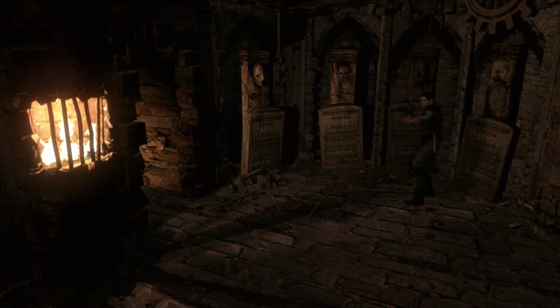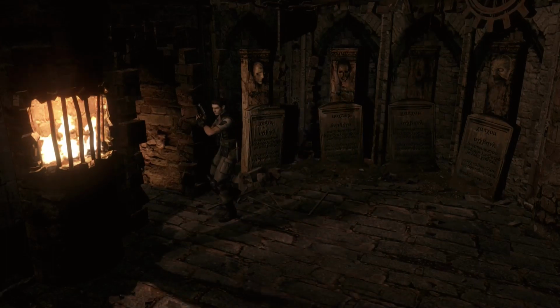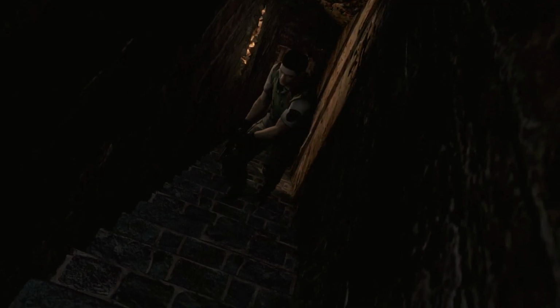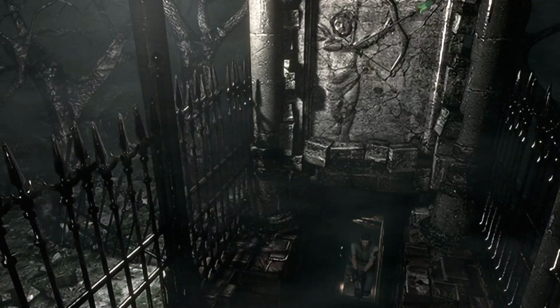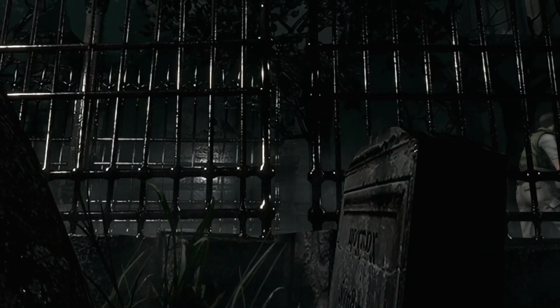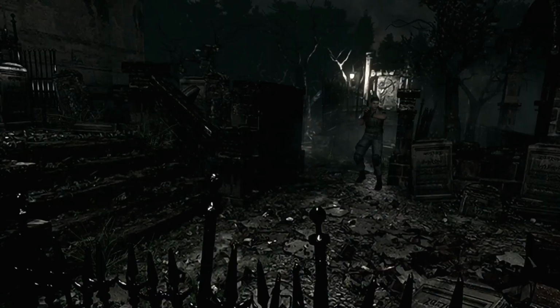Oh! Hmm. Okay, looks like something happened to that coffin. I guess we're gonna need all the masks. We have two others, I think. So we can go find that fourth one.